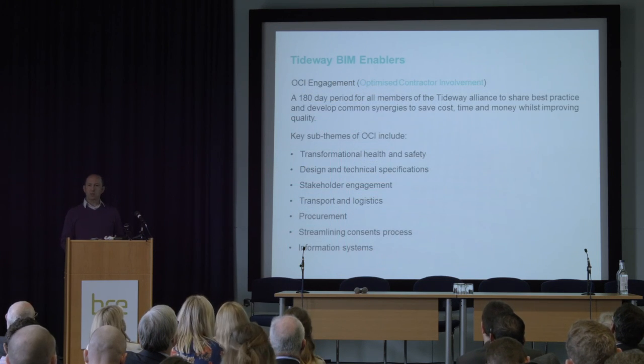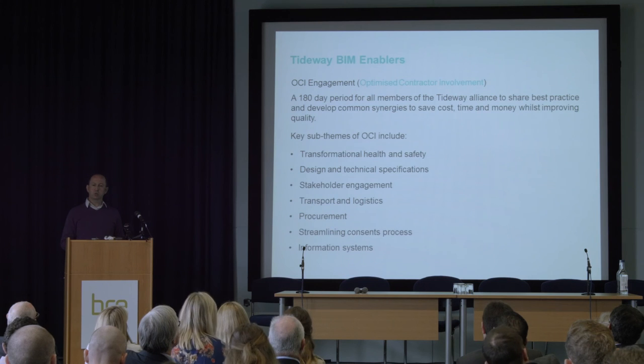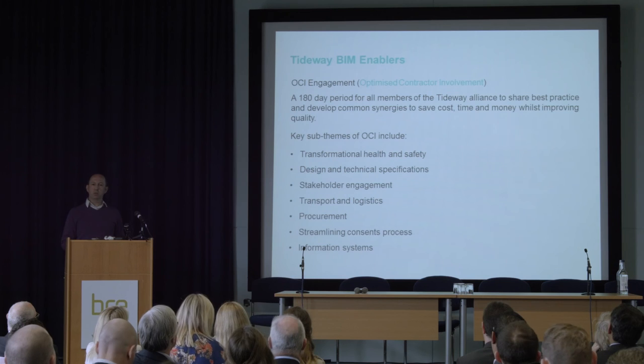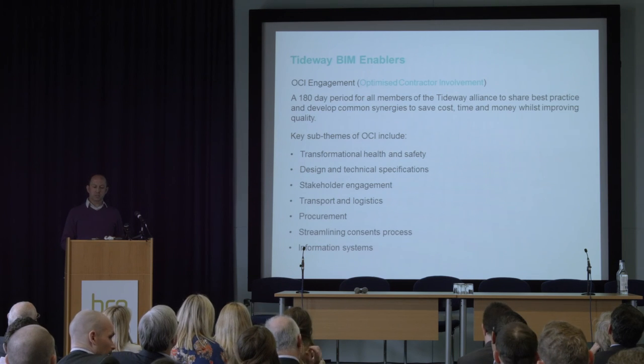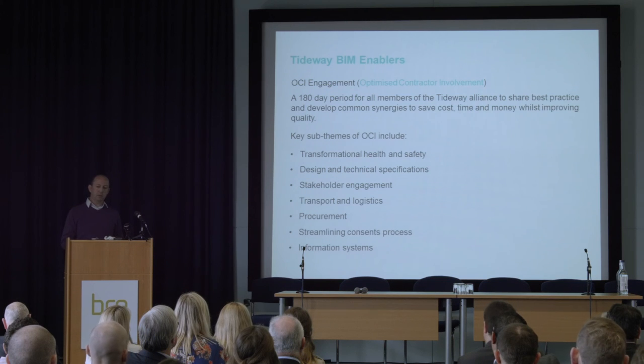We also had this OCI engagement process, this 100-day session, where we were engaging with the contractors to look at where what we thought was good 2 years ago in our design, really where we could improve it and start to build in those efficiencies. So within the BIM realm, it very much sits within the design and the information system.